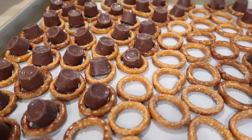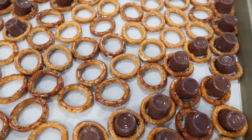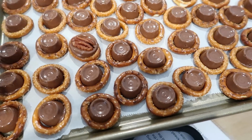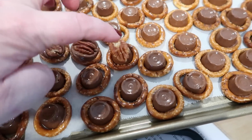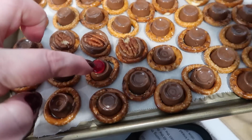So what you want to do then is just put the Rolos on top of the pretzels and then put them in a 350-degree oven for just 3 minutes. And when they come out, they're perfectly melty like this. You can take either a pecan or an M&M and push it into the top of the chocolate, and you just want to go ahead and push it down and then let these cool.